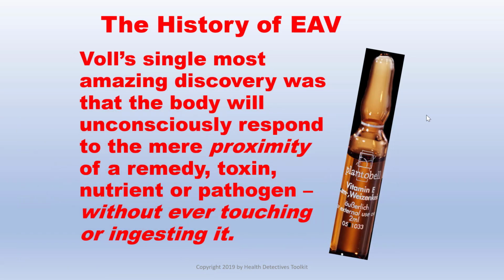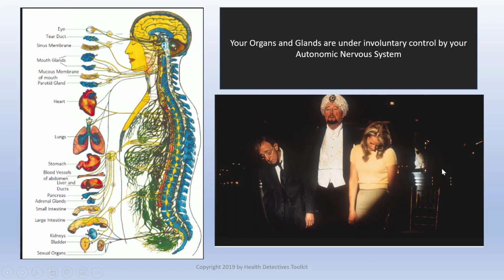So here's a little more on the history of electrical acupuncture according to Voll. Voll's single most amazing discovery really was that the body will unconsciously respond to the mere proximity of a remedy, toxin, nutrient, or pathogen without ever touching or ingesting it. So just putting it in or near the body. So how can that be?